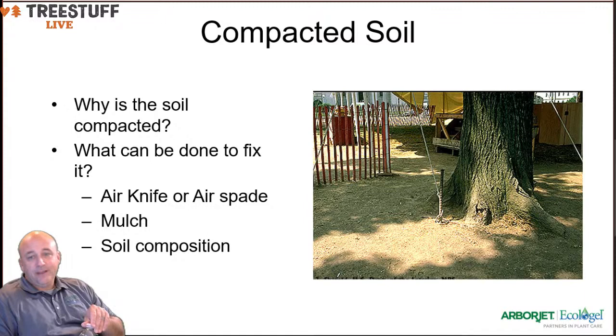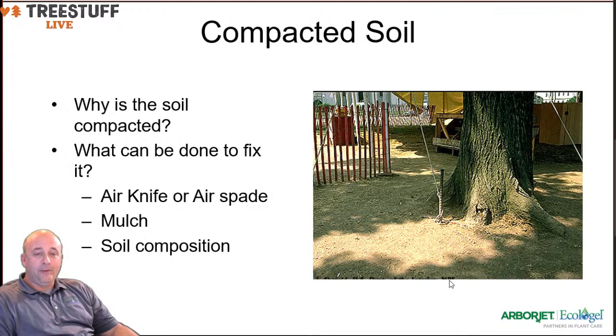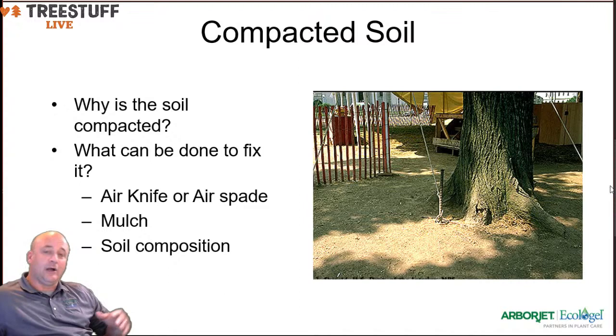Compacted soil. It's a construction site. They didn't do the proper thing. Look how they put the stakes into the ground by the tree. What can be done? We're going to talk about it. Air knife or the air spade, mulching. They should have built a ring around the canopy, a construction protection fence around this tree. So we wouldn't have had what is happening there. They could have done a growth regulation of Shortstop to help put the energy back into the ground. These are all things that we're going to talk about.